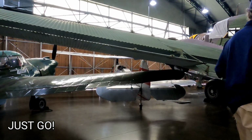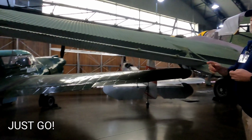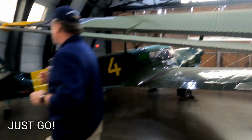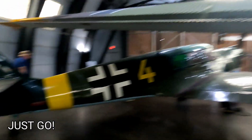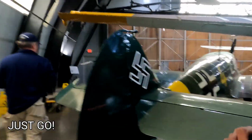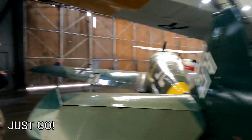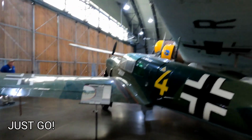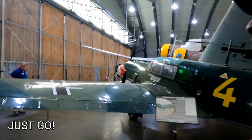Let's see if we can get over there, so we can get around this end and go see the other aircraft. Let's go around here. I want to make a little historic stop on the way too. You guys have a Me 262 as well. Yes, we do. We have a jet. It's kept at the base over in Suffolk.